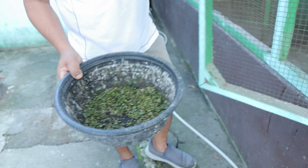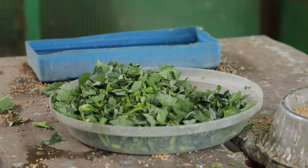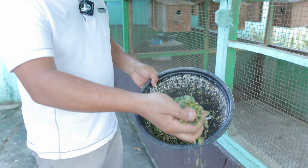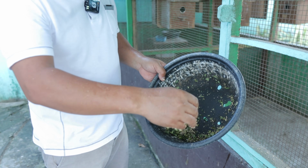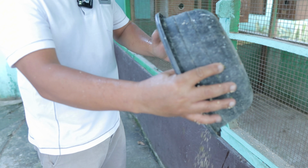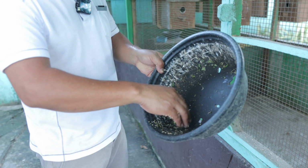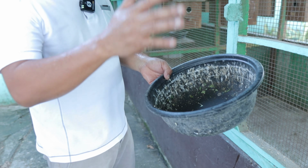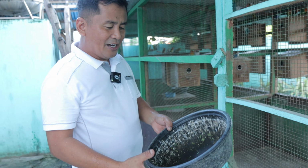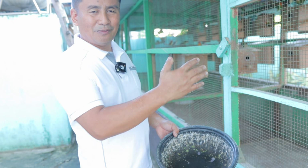Yesterday we gave them this water spinach. This water spinach is also very good for the diet of our African lovebirds, but these are already spoiled water spinach, so we're gonna replace this with moringa. There are many vegetables that are available for our birds, and water spinach, moringa, pechay, and repolyo, and many others are also good for them. So practically they're eating all vegetables.